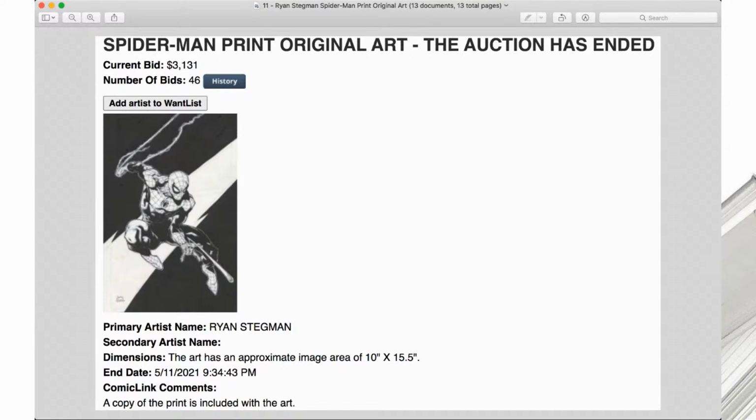I'm a big Stegman guy. I love his artwork, and have some examples of his artwork in my collection, and his market seems to be growing as well. Not a comic cover, but a Spider-Man cover quality image for sure here. And congrats to whoever added that to their collection. Pretty sweet one. A little bit jealous of that one.